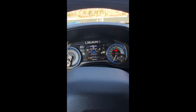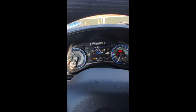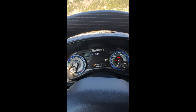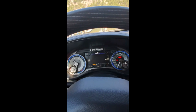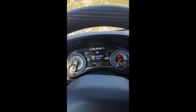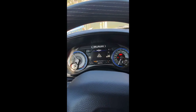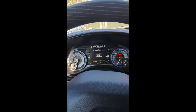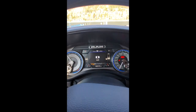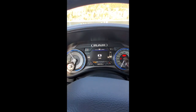Fuel economy, I haven't been super nice to this truck recently, so it's a little higher than it was before. Your trip, trailer tow, audio, so just whatever you have playing, messages, and screen setup, where you go through and edit. You can edit all those corners and the electronic cluster in the middle.